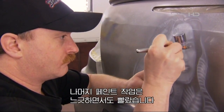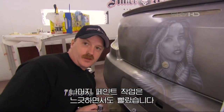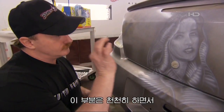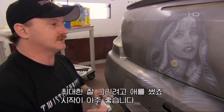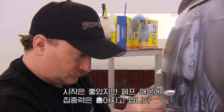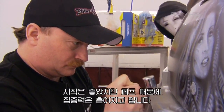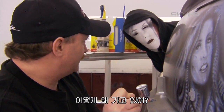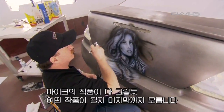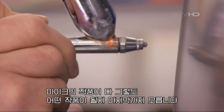I was really loose and fast with the rest of the painting on the car. And I think on this one here, I'm just gonna slow down, try to get this as good as I can. I think right now I got a good start on it. He has a good start on it, but leave it to Pef to shatter the concentration of even the most dedicated artist. So how's it going? Like all of Mike's work, you never know what you have until the very last layer. I think that's it.